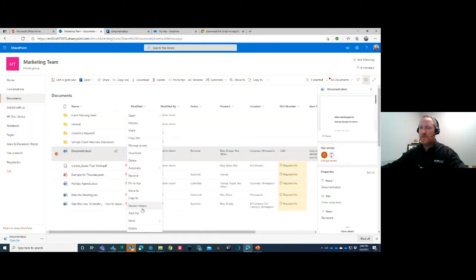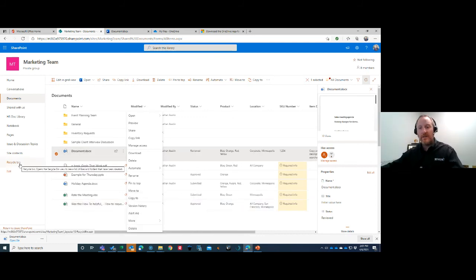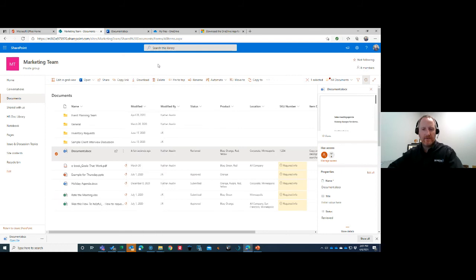Breadcrumbs, version history, you could open up the different versions to compare which ones you want to potentially restore, and then it syncs automatically. And if you delete one, it goes to the recycle bin, you restore, and again, it syncs nearly instantaneously, but within seconds. So I think that answered that question.